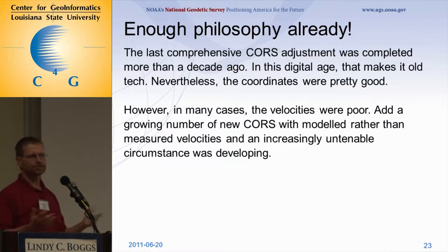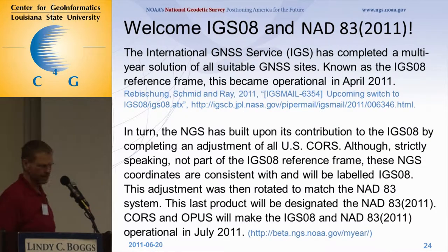Since that time, hundreds of new CORS have come online. They were not part of that adjustment, so their velocities were generated with a model. And it's actually a very simple model to boot. So we have a growing number of CORS that have relatively poor velocities associated with them. This creates an untenable situation for CORS and for OPUS. But thank goodness there's a global community that's worried about this just as much as we are.